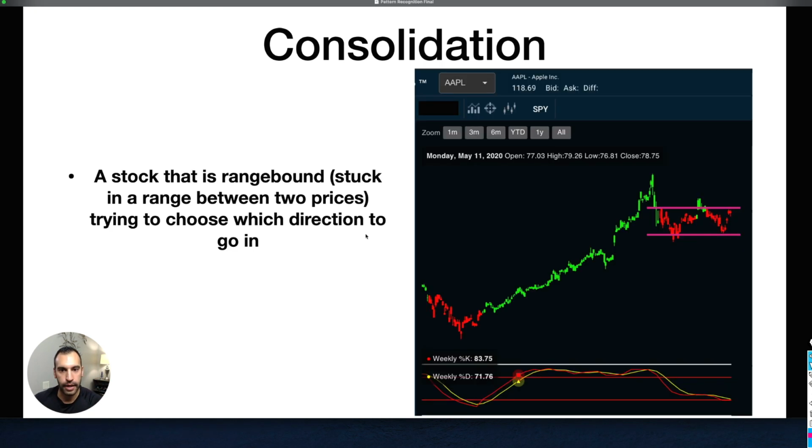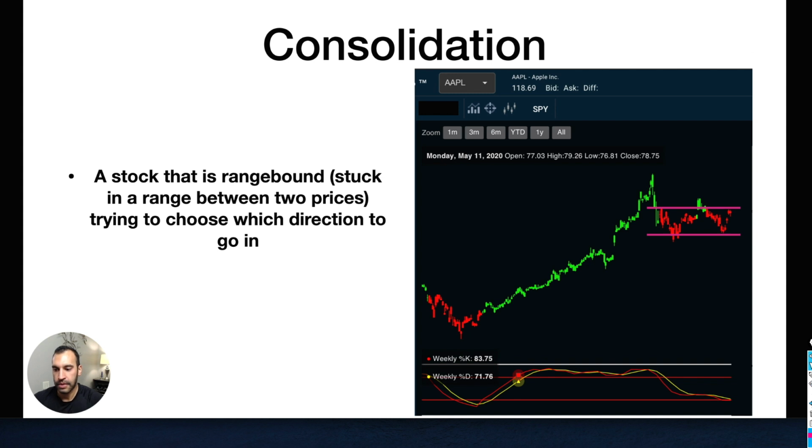So let's go to the next thing, and that's consolidation. Consolidation is when we're getting those W patterns that are just even throughout. The stock hasn't really chosen a direction. We're waiting to see, is the money going to come in to go long? Is the money coming to go short? Or is it just going to sit there and do nothing?